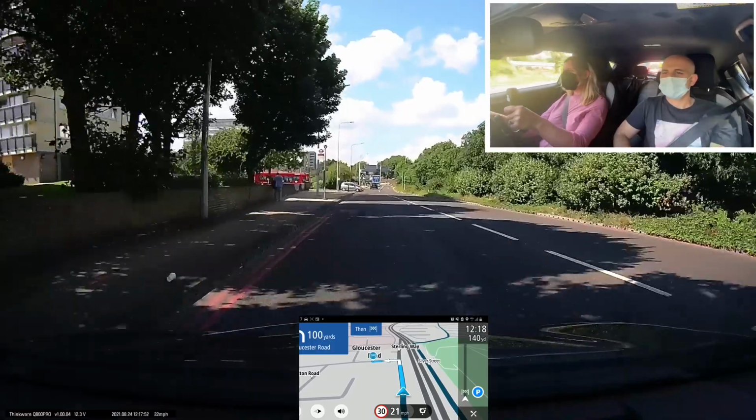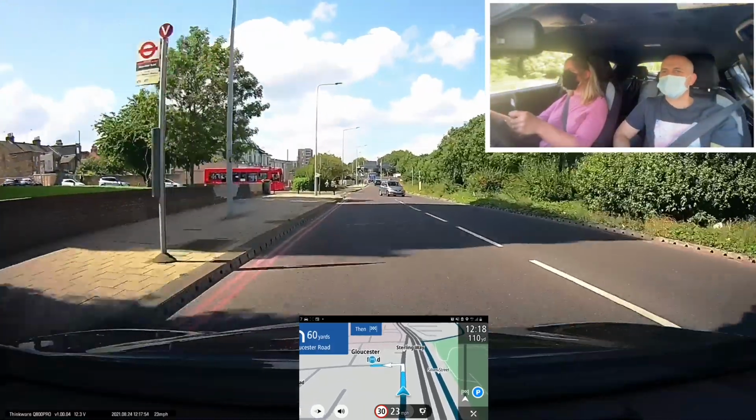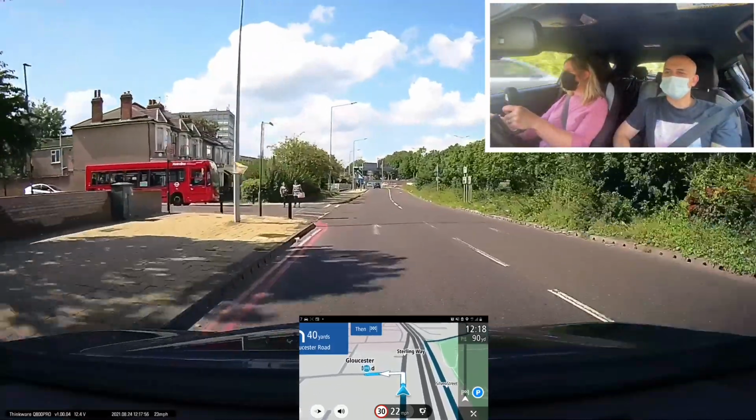After 100 yards, turn left, Gloucester Road, then you have reached your destination.